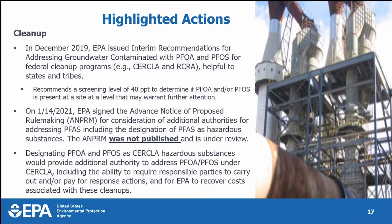But I expect that we will see something moving forward here with regard to the designation of PFAS as a hazardous substance. I just don't know for sure how that will be published or when yet. So designating PFOA and PFAS as CERCLA or Superfund hazardous substances would provide additional authority to address PFOA and PFAS under CERCLA, including the ability to require parties to carry out and/or pay for response actions and for EPA to recover costs associated with those cleanups. So we'll move on now to slide 15.